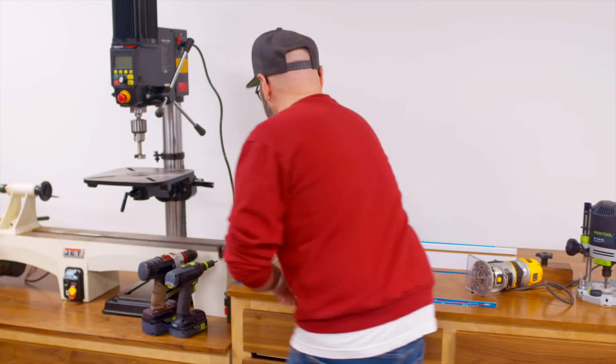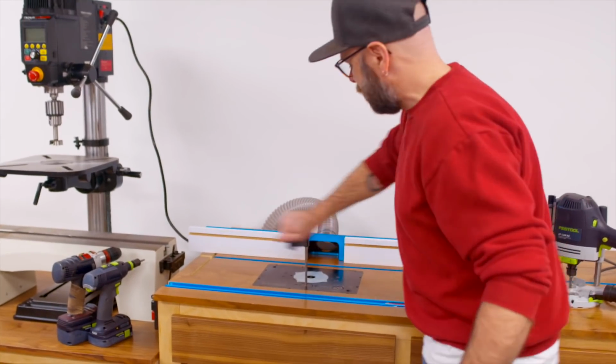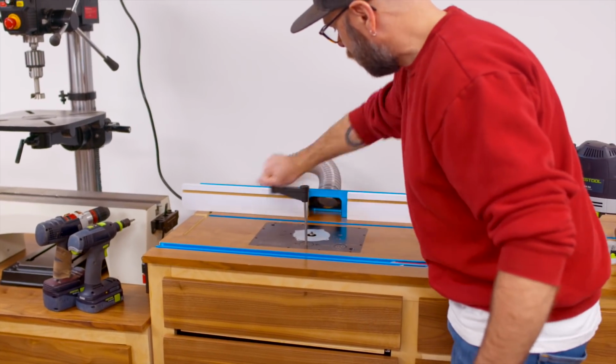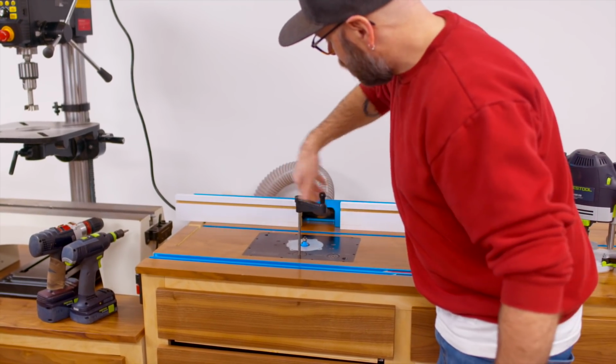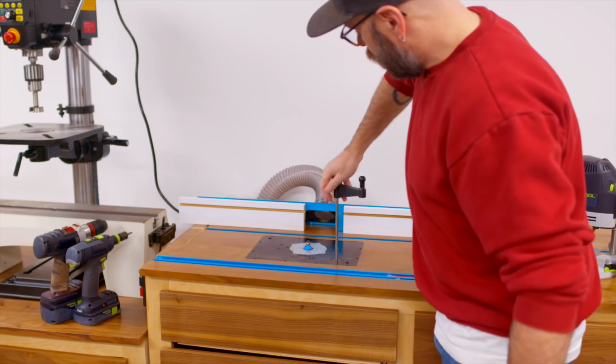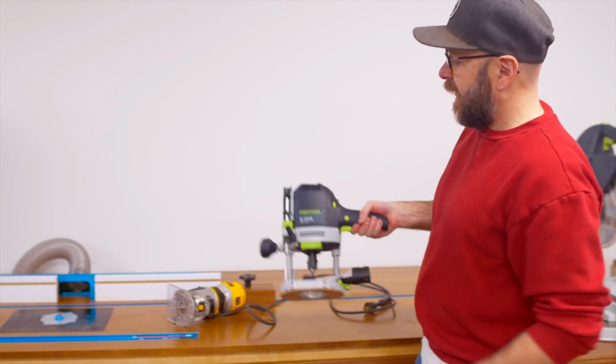This thing, I really like this router lift. It's a little pricey. There's probably cheaper options out there. But it's really great for getting that bit to go up and down, and then it locks into position. Really nice. As far as routers go, you can also have handheld versions.